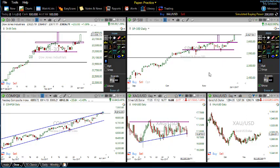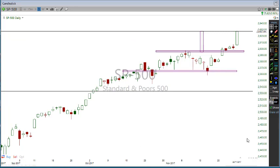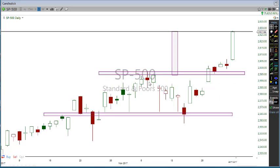Now the S&P did the exact same thing, but it already hit its target. Once again, guys, it had this high through here, and as you can see, I've got this target projection and it ran straight to it today. Ran up, slightly up, up, up, and then had a really nice up bar today and ran straight to the overall target.